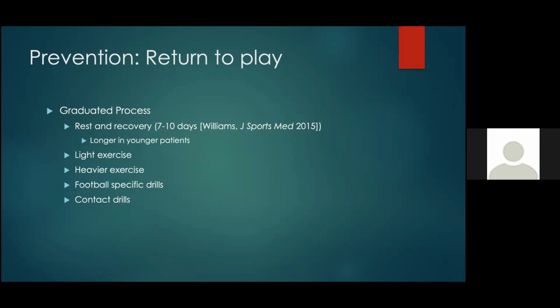So it'll be complete rest, taking it easy, no stimulation for the first week or so, and then starting back with light exercise, like riding a stationary bike, onto heavier exercise, which could be running, and then eventually football-specific drills and contact-specific drills. If the patient exhibits symptoms of concussion at any step along the way, then they move back to the step they were at before they started having those symptoms.